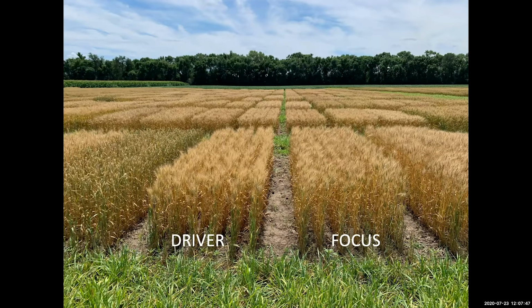Focus was released in 2014, also from South Dakota State. Focus has probably the best scab resistance, well, if not the best, one of the best scab resistance traits of any of the varieties in the trial. Seems to do a little bit better in the western part of the state. Yields have kind of fallen off, but good test weight, good grain protein.